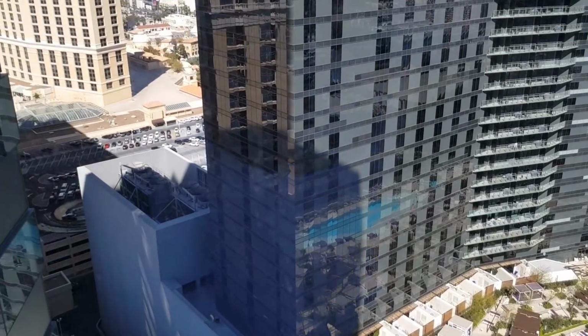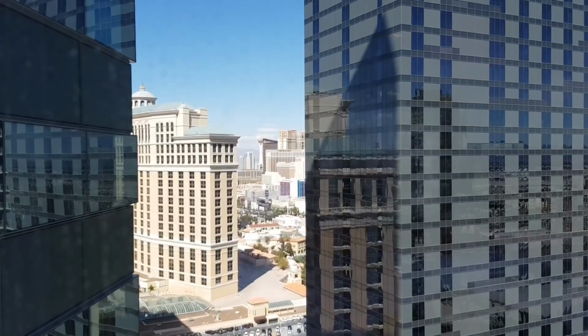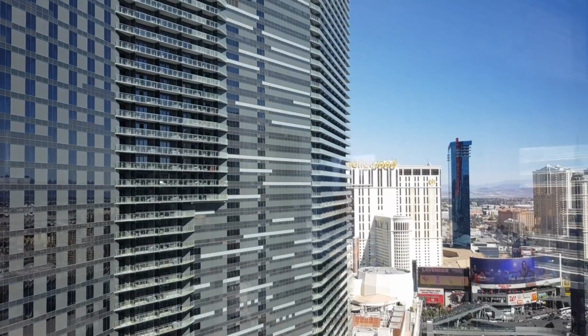So I tell you what, I may not quite have a fountain view. Look, you can't quite see it through the gap there, but this is going to look pretty damn good at night. And yeah, bring it on.